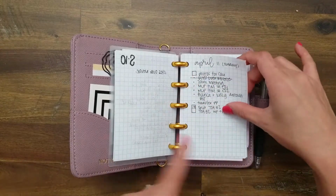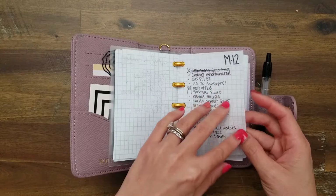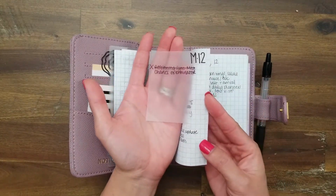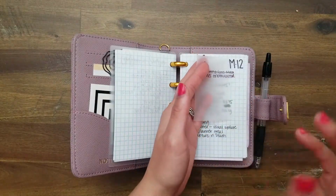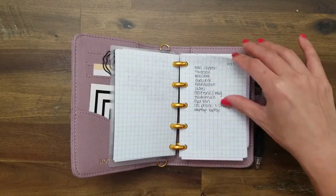And then after using a couple of the Notique pages, I switched to the graph paper. Just to show you, this is the transparent sticky note that I had originally on the classic size, like the Teresa Collins collab, and then I just transferred it over here. And that's pretty much it, right?